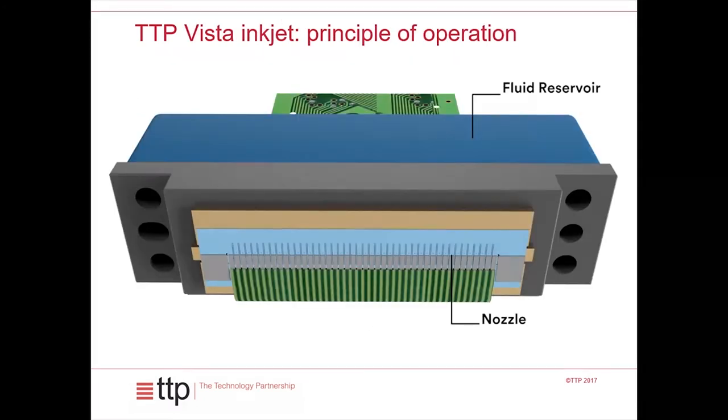So this video will start in a minute, just to try and illustrate the principle of operation. Those of you who are aware of issues of mechanical crosstalk in printheads will have realized that if we just had an array of nozzles in a single contiguous nozzle plate, when we attempted to fire one, we would have a terrible problem with the one next door. So we actually have slots in between our nozzles.